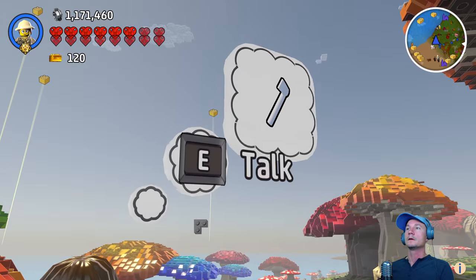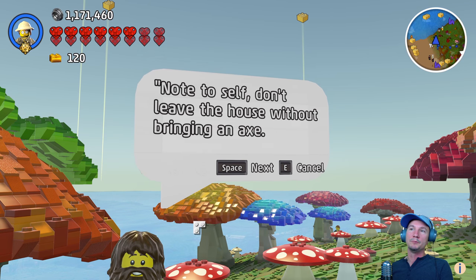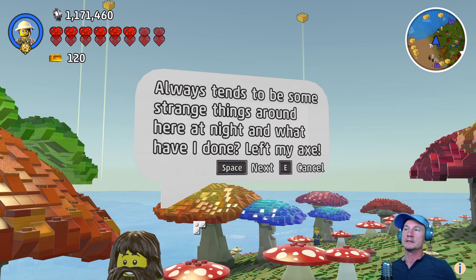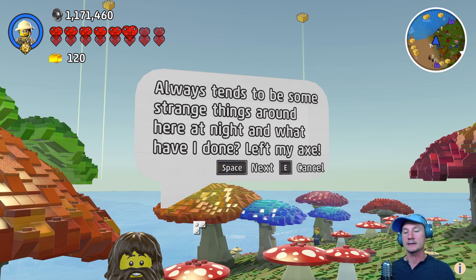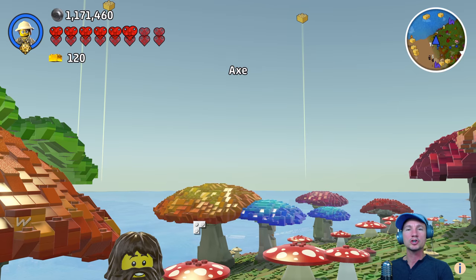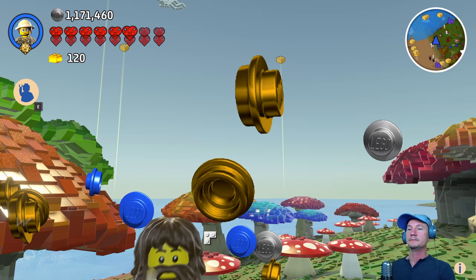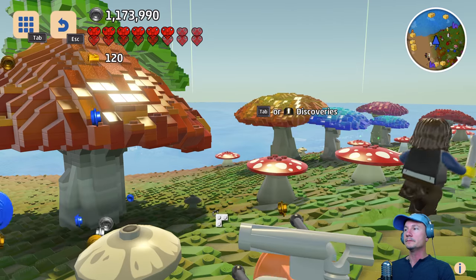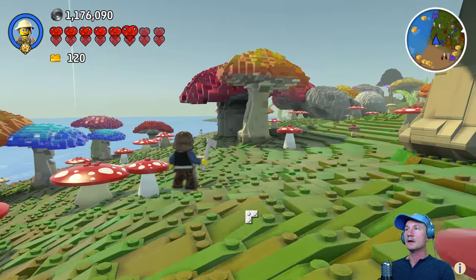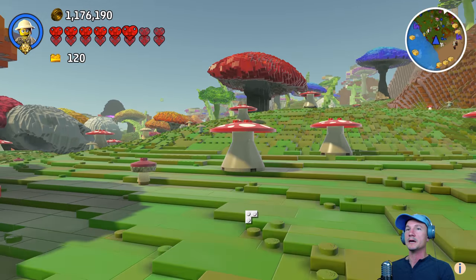Hey, buddy. What, you want an axe? We have an axe. Note to self, don't leave the house without bringing an axe. Always tends to be some strange things around here at night. And what have I done? Left my axe. Well, buddy, we have an axe for you. Couldn't take pity on me and lend me an axe, could you? Sure we will. I have a feeling we're not gonna get it back, though. I think he's gonna keep it. Do we have him? We don't have him! Yay! We got Beardy Guy. Alright. Have fun with your axe, Beardy Guy. Don't chop down any mushrooms. These are too cool to chop down.